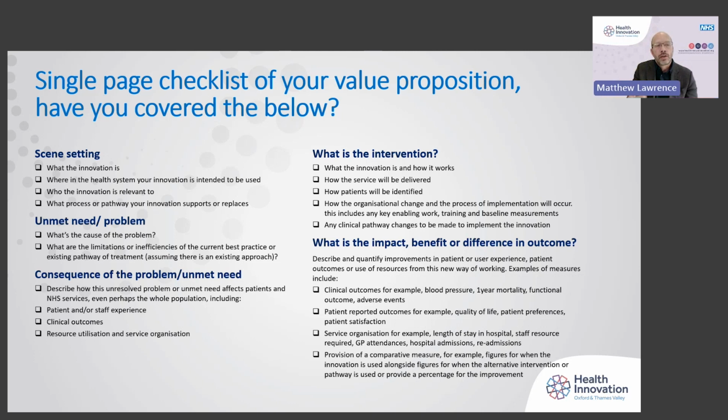You've set the scene. You've talked about the unmet need, the consequences of that. What is the intervention? I meet with lots of companies and lots of innovators every year. Sometimes it's hard to know what the innovation is because they haven't expressed it clearly. They probably have a really good idea in their mind, but they haven't been able to explain it. So if it's a digital one, where does it fit in the pathway? Who's accessing it? How will they access it? Or if it's a medicine or a device, who can use it? What kind of training is it? All those things have to be answered.